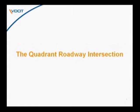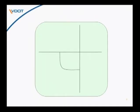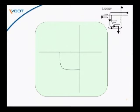We'll spend the next several slides to help you understand how exactly a QRI would work, and then we'll spend some time explaining how it would operate at the intersection of Route 55 and Route 340-522. A quadrant roadway intersection is a promising design for an intersection of 2 busy suburban or urban roadways. The intersection works by rerouting all 4 left turn movements at a 4-legged intersection onto a road that connects the 2 intersecting roads.